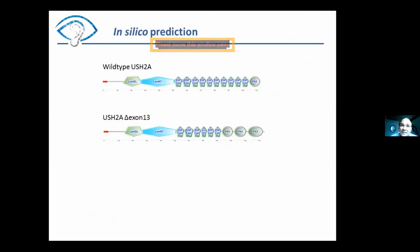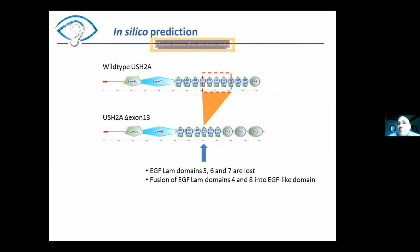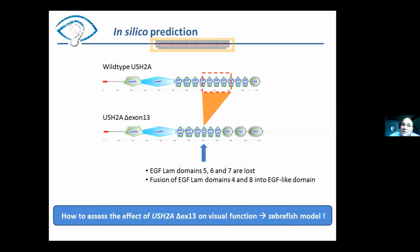So that's the basics. If we perform in silico predictions, we do see that exon 13 encodes part of the 10 EGF-LAM domains that are present in the N-terminal region of the protein. And skipping of exon 13 would result in the loss of EGF-LAM domains 5, 6, and 7, and a fusion of EGF-LAM domains 4 and 8 into a functionally similar EGF-like domain. So how to assess then the effect of this on the level of visual function? Well, as I have shown, we have a zebrafish model with a truncating mutation in exon 13, so we could use that model for that.